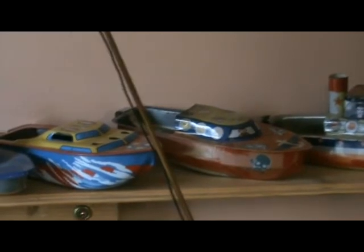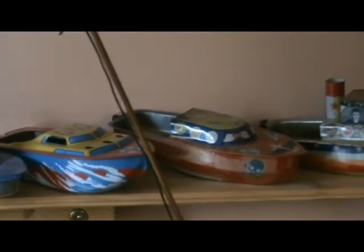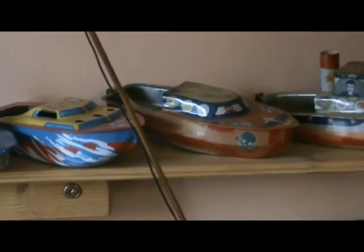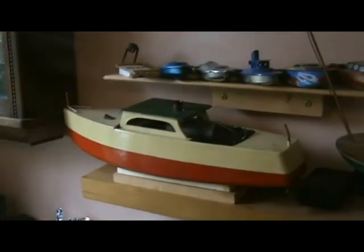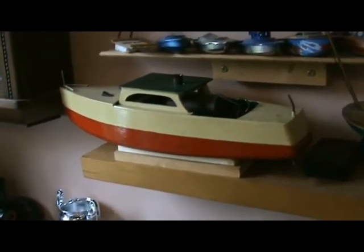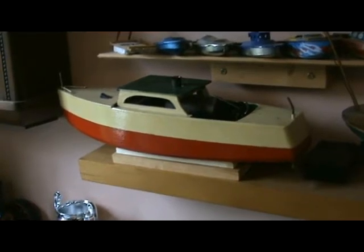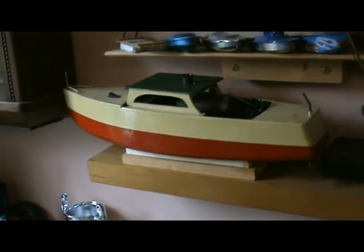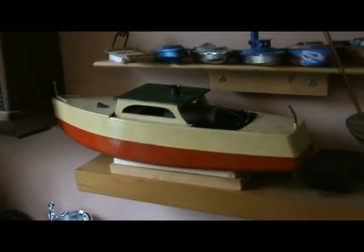Then we have another couple of Rattan Deep engines. There's a speedboat and a tug. And then we have a couple of slightly larger steamboats. There's a Theron's Firefly and Midwest Fantail.